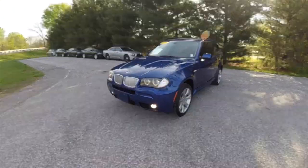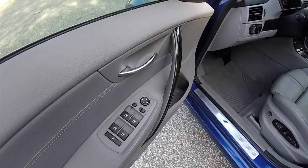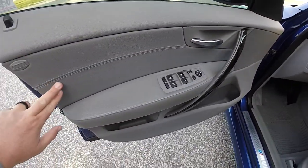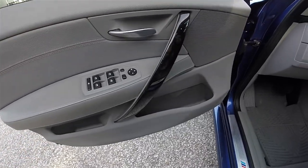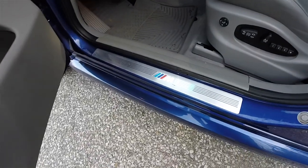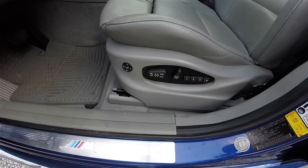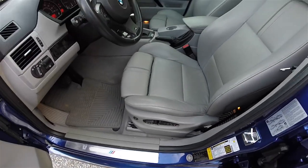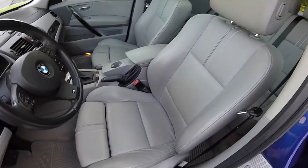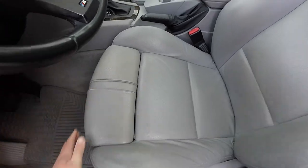Alright, let's take a look at the interior. Inside we have power heated and automatic dimming mirrors, power windows and power door locks, satin silver door pulls, door panel mounted side impact airbags. We've also got the burl wood trim, the M scuff plates, 8-way power driver seat with 4-way adjustable lumbar support, 3 driver memory. It's very nice and supportive seats with adjustable thigh supports.